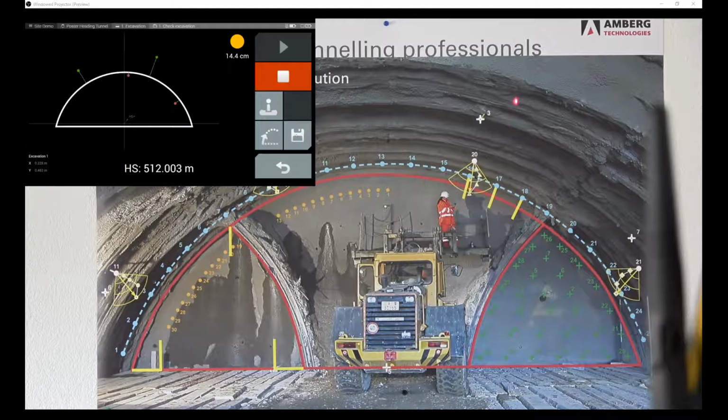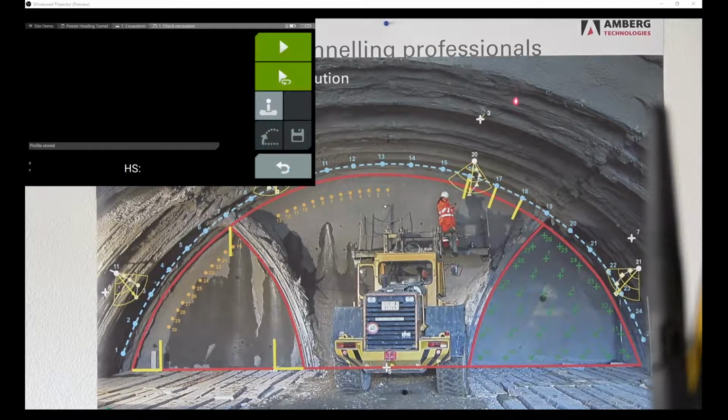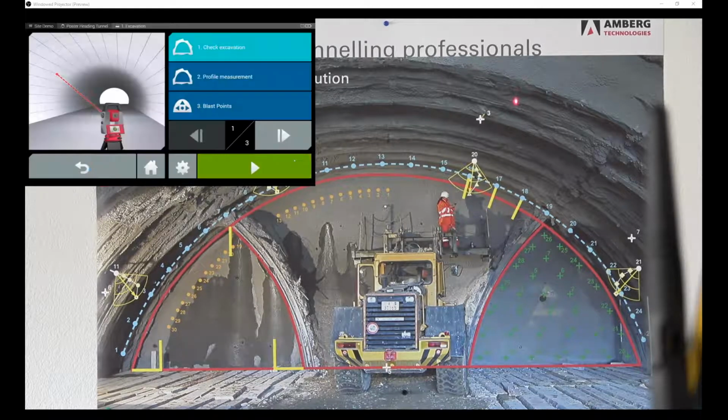So this is really a very basic task which already gives me a lot of information. But if I want to measure profile, so let's say I somehow checked the excavation and everything is fine. So now let's measure the profiles for the documentation. So I do not want to do that point by point because yeah, that's really no fun. So we will use the automatic profile measurement.